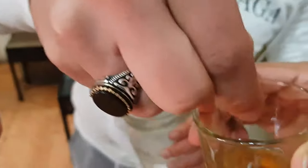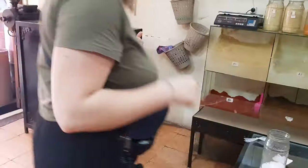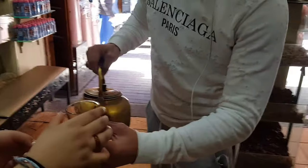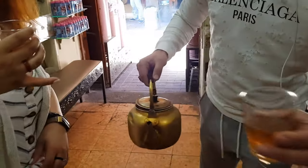Here he puts a tiny bit of crystal menthol into our Berber tea. It's like a Vicks. Oh, wow. Do we drink this? It's really great, but you have to close your eyes. Do not look into it. Breathe in while you're doing this. Wow, that's incredible. It's really nice. But close your eyes when you drink it. Shukran.